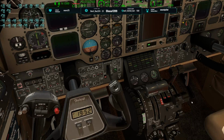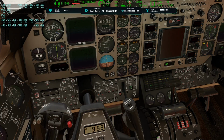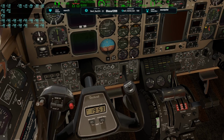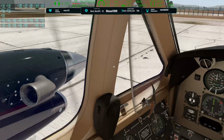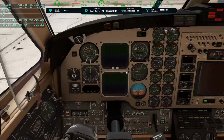Feather the prop. Yeah, that feather is definitely broken. I can't even force a feather. It's just the way it loaded. I bet if I did before taxi, I'm not gonna worry about it. We'll just do fuel cutoff. If I did before taxi, all the electronics would come back on, so that's all right. But normally you'd want to feather the props and then do fuel cutoff.